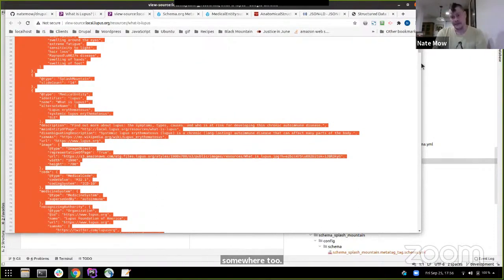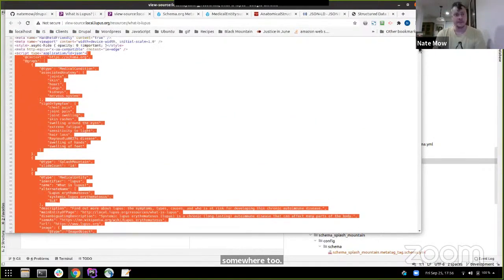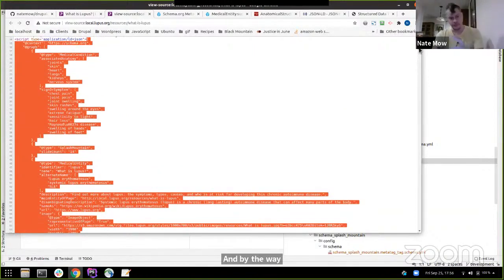And by the way, these blobs of data, they don't have to be presented hierarchically. I got hung up on that for a while. I wanted condition to be inside of entity and just kind of nest it all the way down. Google doesn't care. It's looking for a blob that says medical condition. It's looking for a blob that says medical entity. It does not matter that it's not nested. So don't get hung up on that as I did.